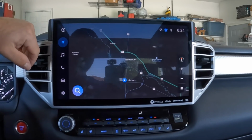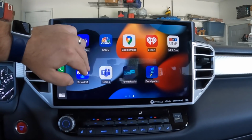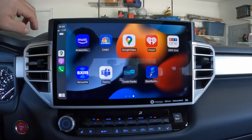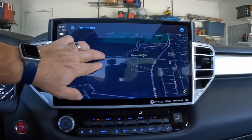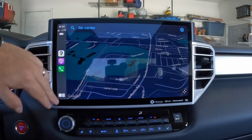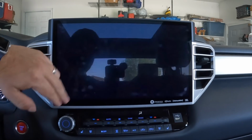It's where I live. And then you can have the iPhone, which again was wireless. This is Android Auto and Apple CarPlay, both are wireless as well. So different versions of that, and you can kind of go through and customize that. You do have the map here, but the interesting part is you can't pinch to zoom on the Apple map. And then you click this button here, and it goes back to home.